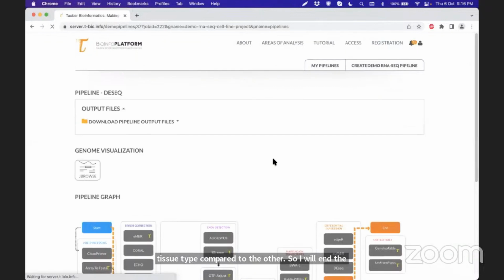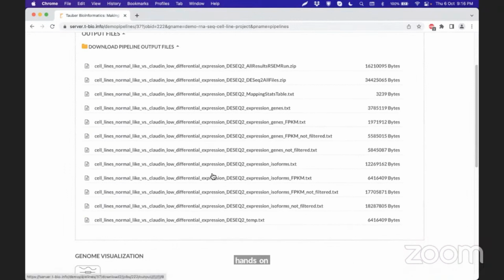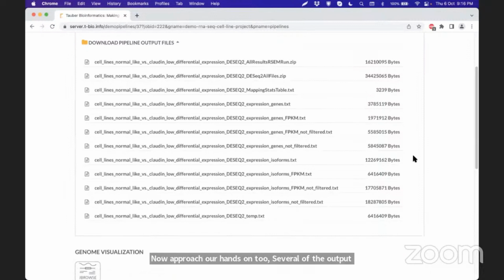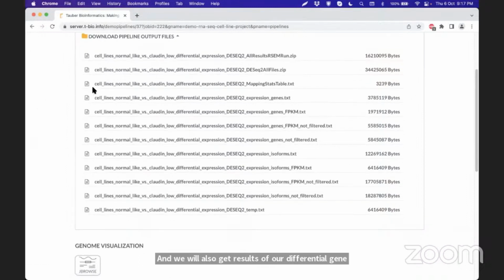By ending the pipeline, you will get hands-on access to several of the output files that you can download. For example, we will have expression levels of isoforms and expression levels of genes that are performed for different normalizations. As I also mentioned, you will get statistics of how well your FASTQ files or the reads mapped onto the human reference genome. This will become the quality control of your mapping, and we will also get results of our differential gene expression analysis, comparing cell lines or tissue types that are normal-like compared to the other.